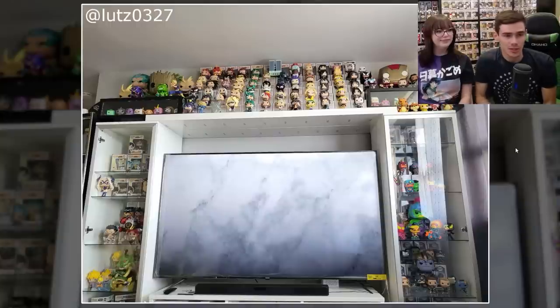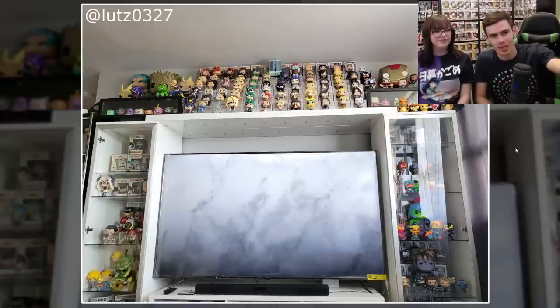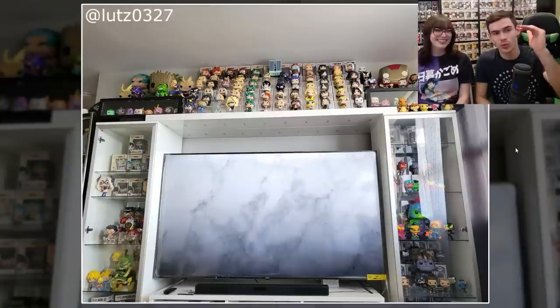Next up, we do have Lutz's collection here. So they have a very premium out-of-box display, and it looks like they got a fancy new TV with the plastic steel all around it. So I love all of My Hero. That just shows how much My Hero Academia and Naruto is. That's so crazy. It looks really cool as you go along.